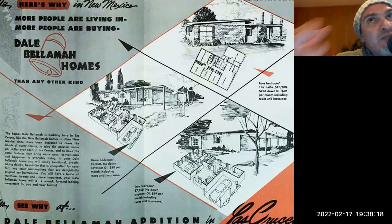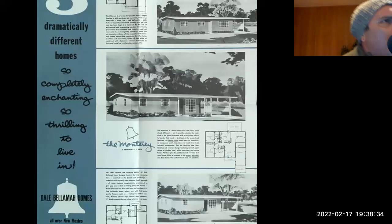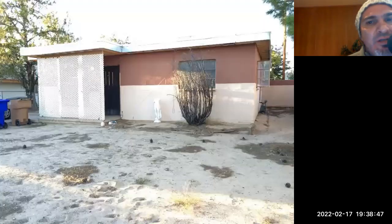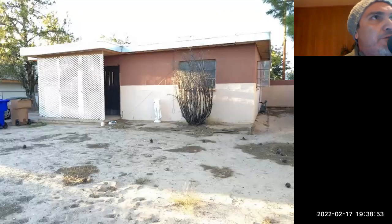As Las Cruces starts to get more of that infrastructure development in the cityscape, he shifts away from these cinder blocks and starts using more of the traditional kind of building materials that we see in homes today. At the end of the first Bellamah addition, about 1954, he introduces a few more architectural styles, which he calls the Monterey, the Capri, and others, and we can kind of see those right here. So these are homes that come off of the first promotional material and the second that I just showed you.